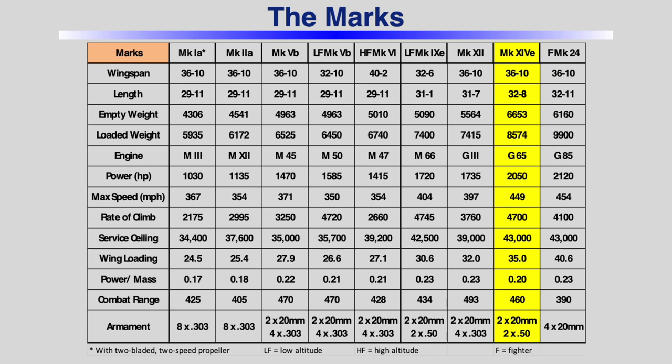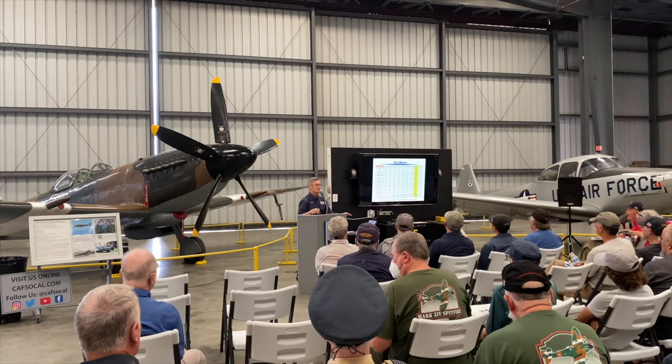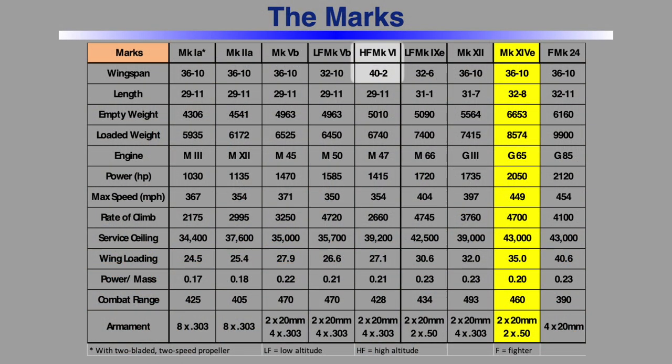Yes, an eye chart. So here's some pointers. Talk about the wing. So look at the wingspan, 36 feet 10. Yep, that one, but that's the LF. So they clipped the wings on that aircraft. They said it's only going to fly low altitude, so let's take some of that wing off. We don't need it in the higher density air at low altitude. Same kind of thing with the HF, high altitude. They had to increase the wingspan to get more lift in the thin air up high. But other than those two, 36 feet 10 all the way across.